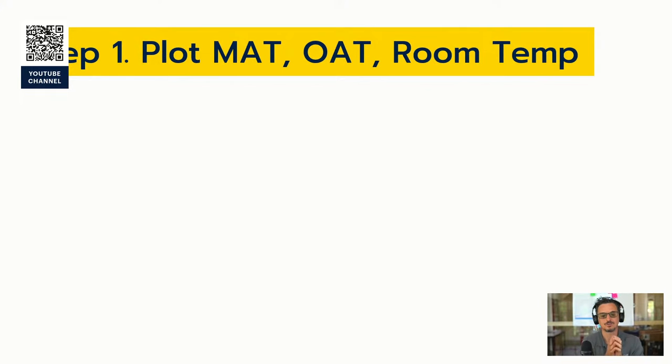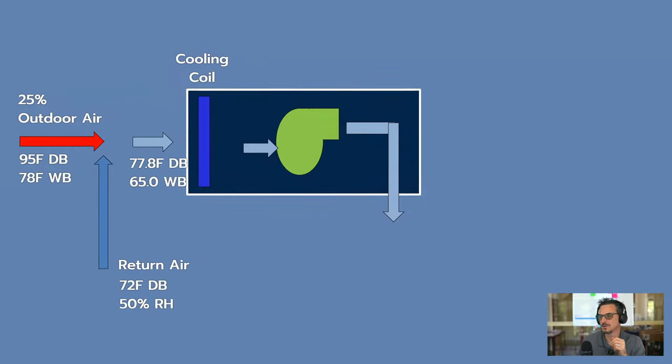So here are five easy steps to calculating the CFM of the space. Step one, we want to plot the mixed air temperature, the outside air temperature, and the room temperature on the psychrometric chart. If we go back to our example, the outside air is 95/78. The return air is 72 degrees and 50%. And then the mixed air is roughly 78/65. So that's what's going into your cooling coil.